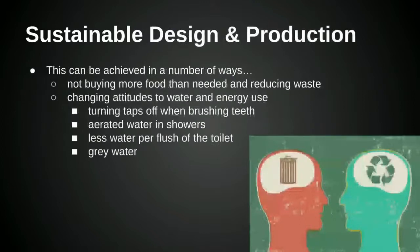Sustainable design and production. This can be achieved in a number of ways. Not buying more food than needed and reducing waste. Changing attitudes towards water and energy use. Turning taps off when brushing your teeth. Aerating water in showers. Using less water per flush toilets. And using gray water.